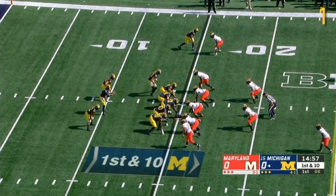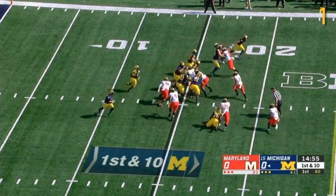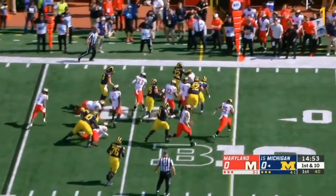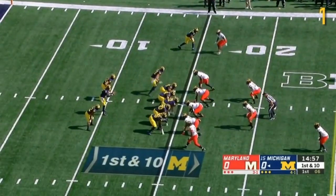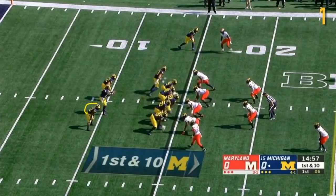On 1st down and 10 from the 15. And on the ground, get used to a big load of Karan Higdon. Big play on the first offensive play for Michigan. They're in this split back set. I think it's the first time they've shown it all season. Let's look at the backside.